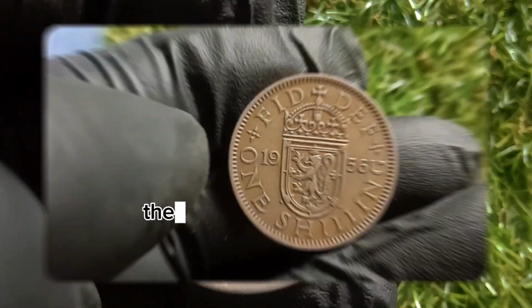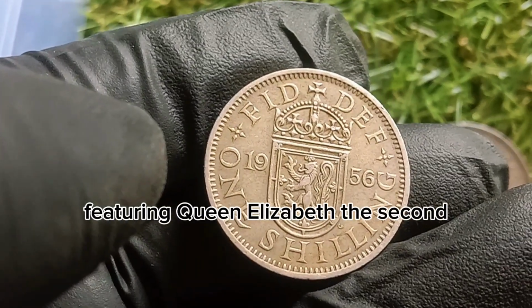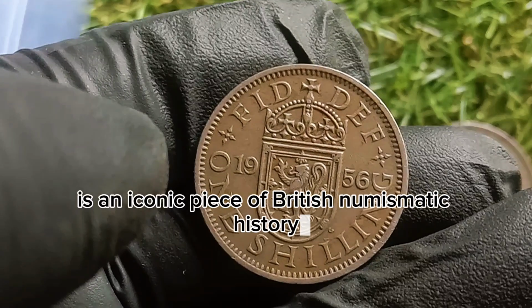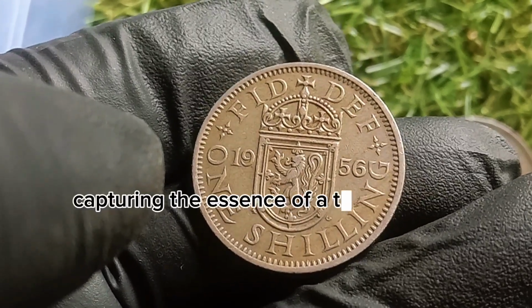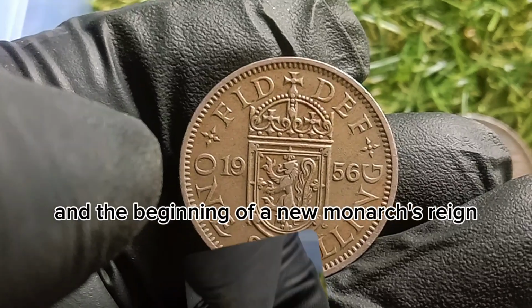The 1956 1-shilling coin featuring Queen Elizabeth II is an iconic piece of British numismatic history, capturing the essence of a transitioning empire and the beginning of a new monarch's reign.